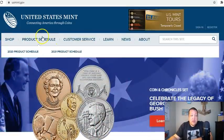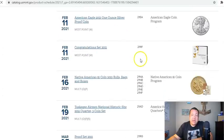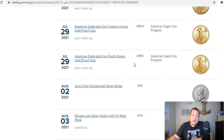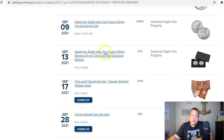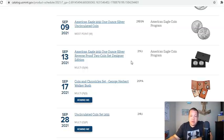Now, let's take a look at what sold this morning in case you guys didn't participate, or maybe you did, because these are coins that were selling for a lot of money on the secondary market. Up to this point, this set, the 2 coin set, which released today for sale, the 2021 1 ounce silver reverse proof 2 coin set designer edition. Ooh, yeah, we're talking about some Gucci level type of coins here, ladies and gentlemen.